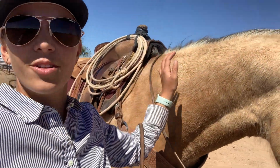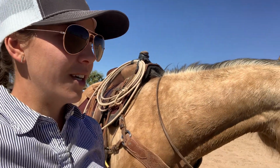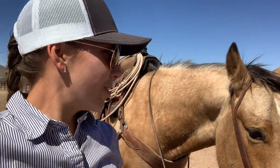Okay, I was totally wrong. Koda did awesome. He was not afraid at all. He has spooked us on other things, and for some reason, usually this blue barrel, like the plastic sound and kind of how it will bounce up in the air because it's not super heavy, will scare them. And he totally wasn't afraid at all, so that's awesome.